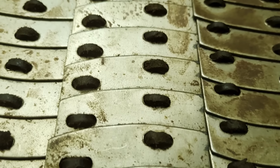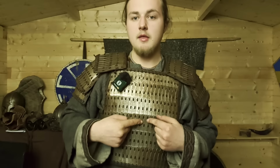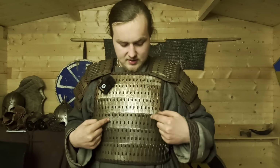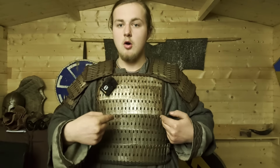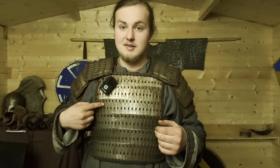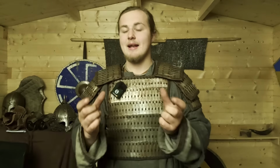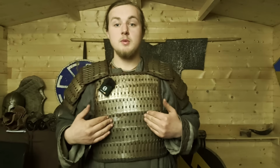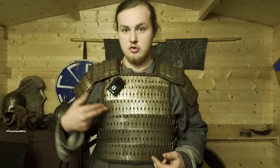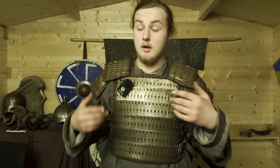On the Lamellar, it's a little bit different. On the Lamellar, each plate within a certain row will actually overlap another plate within that row. So if we take this row here, for example, you can see that the left plate is overlapping over the right plate, the whole length of the row. And then on the row above, it's actually the right plate overlapping the left plate. Now this will change depending on the exact Lamellar armor you have. On this particular one, the way the plates overlap within a certain row switches between the rows. So it's going to be right, left, and so on.